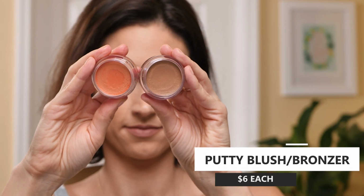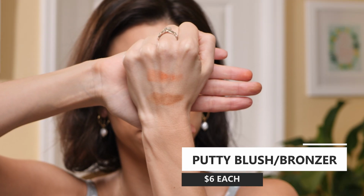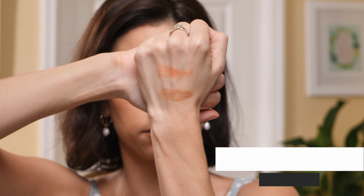Okay, this next one's a little controversial, because I know some people either love these or hate these. I love them. I'm pairing them together because to me they're the same thing, just different shades. So I have the e.l.f. putty blushes and the putty bronzers. I love these. Now, I've only tried these two. I haven't tried other shades. I'm assuming the formula is going to be pretty consistent throughout in just different shades. You could find the shade you like.